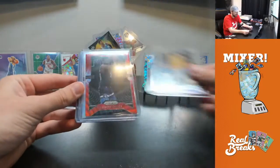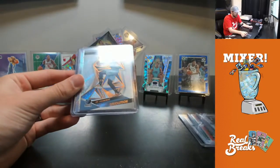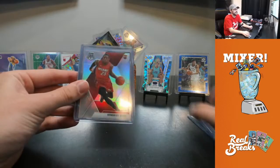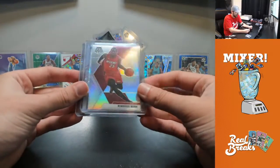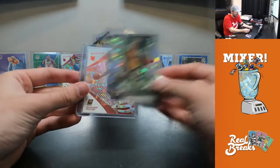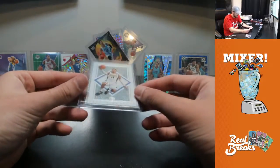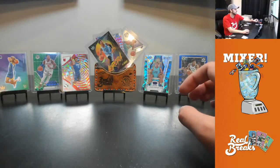LeBron, Prizm base for the Lakers. Culver, ruby wave, Timberwolves. Bazley, silver Thunder. Ja Morant, Grizzlies, Revolution base. I think it's for basketball, though. It only takes one. It doesn't have to be a hit. Kendrick Nunn, silver for the Heat. Talen Horton-Tucker, green New Year out of 88, Lakers. Deandre Ayton, red New Year, Suns. And Gary Harris out of 89, Nuggets. Sounds good, Matt. We'll see you on Monday.